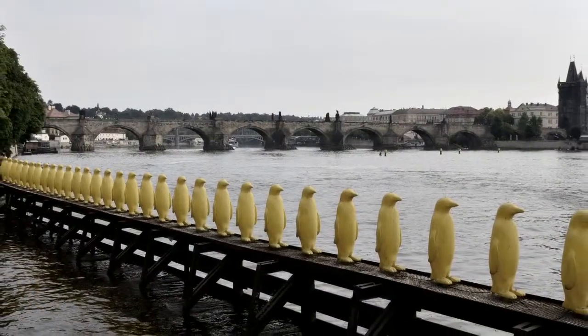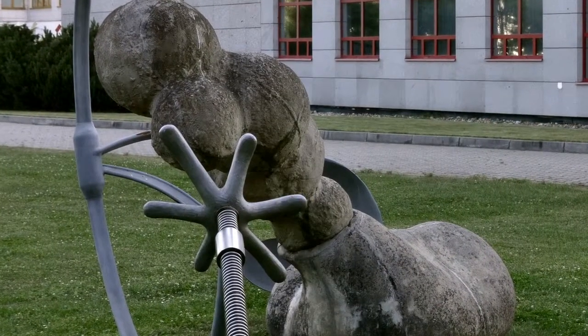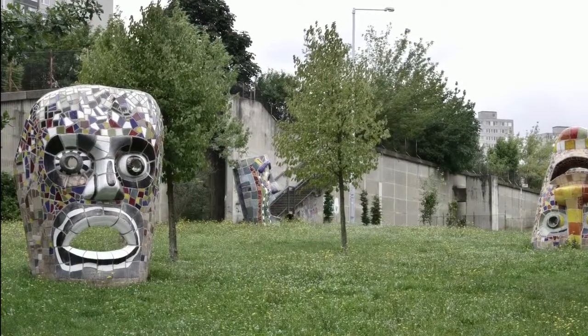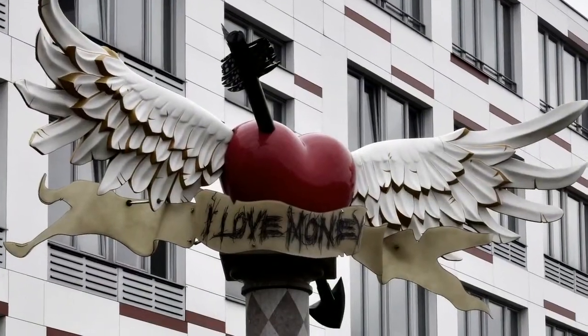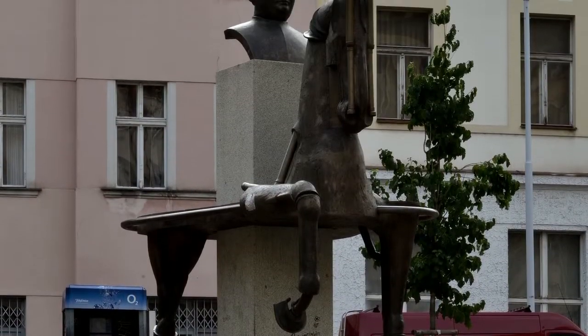After the Velvet Revolution in 1989, about 70 new sculptures were installed in Prague. Considering their location, significance for Prague, and their mediator functions in public spaces, 8 of them were chosen.